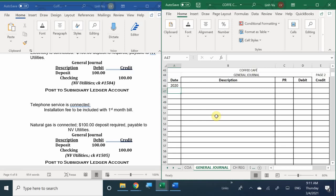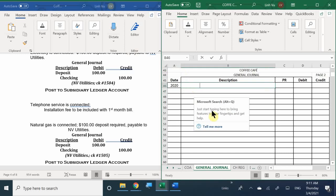So what should I do here? Debit deposit and credit checking. Good. Okay, so I am going to debit deposits.